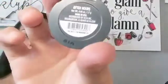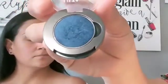So I actually did find a color that's similar to hers. It's called After Hours, and it's like a dark cobalt blue. Not as light as hers, but this one works better for other skin tones, light to dark. And I also did a little bit of mine, which is an aqua in the Cover palette. It's called, I don't know, I'll list it later.